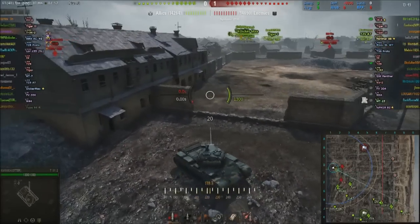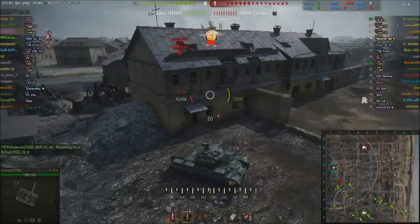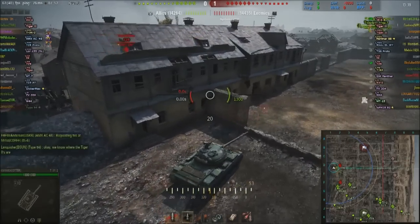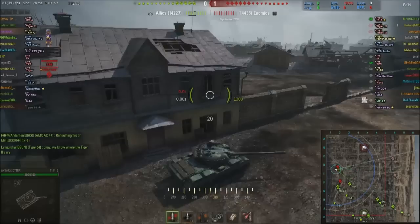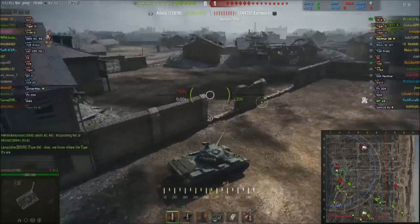So I see that IS-6 and the T-29. T-29 looks like he's playing a little passive, so this IS-6 is a better player, and he's in a higher tier tank, so he's going to be my priority.